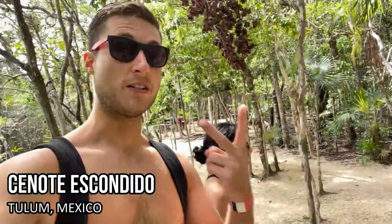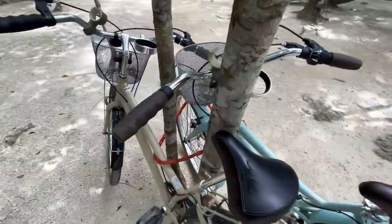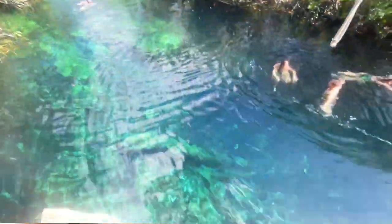So we have arrived at cenote number two of the day, Cenote Escondido, or hidden cenote. And I can see why it's hidden. We biked a little bit far on the little path and we made it to what looks like almost a little bit of a stream, like a lazy river that you'd experience at a water park. Looks really pretty. We're just checking it out and we'll have some fun for sure here. We then went underwater to discover a whole other world.